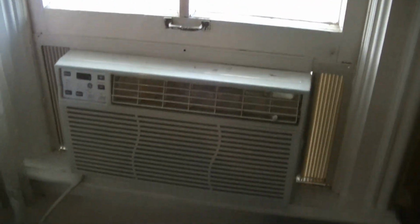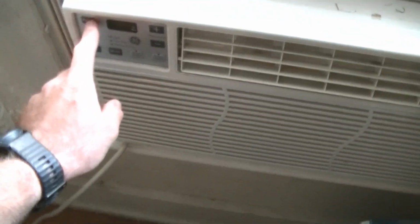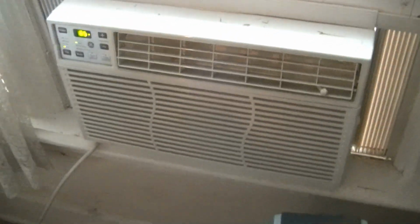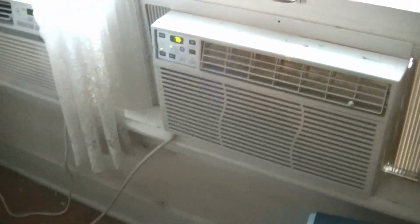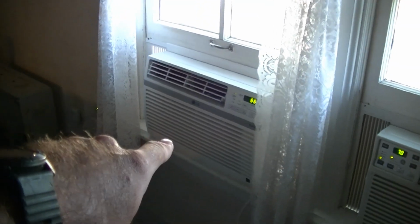And these are on different circuits, so I guess I could run them both at the same time. Start it up just for fun. And it's running just fine. It's already starting to get cold. That has R410A, that one has R32 because it's a lot newer.